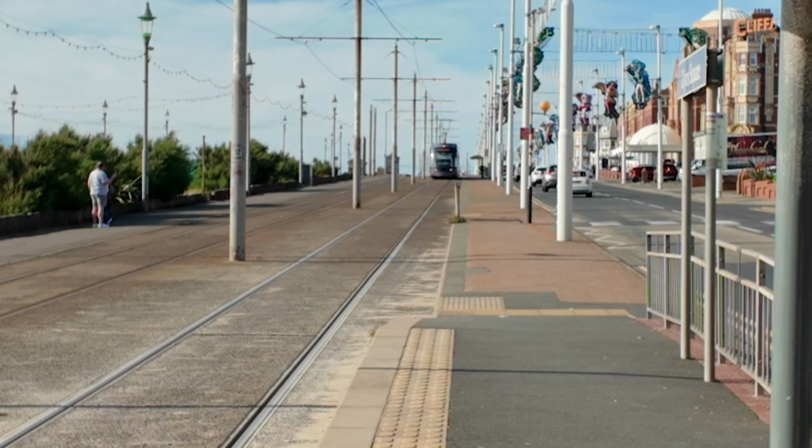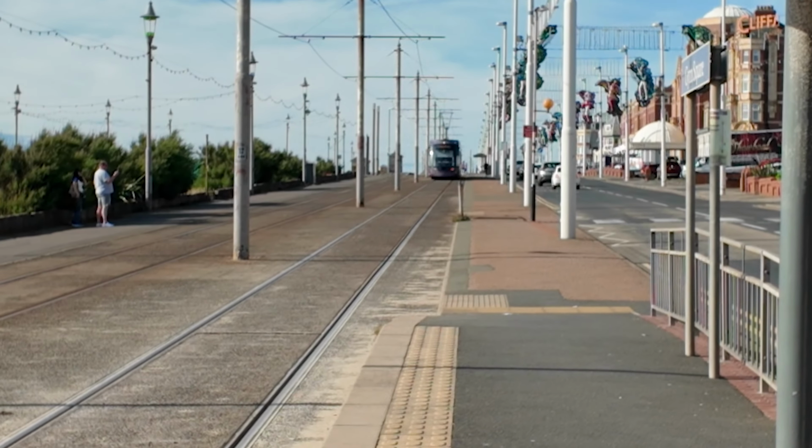And I'm looking forward to going on a tram here and looking at the sea and the tower and everything else that's going on here in sunny Blackpool. Woohoo! Let's do this. Being at the seaside when the sun's out is brilliant, but when there's a tram coming, even better. Let's see if there's one coming now. Yeah! Here comes a tram.